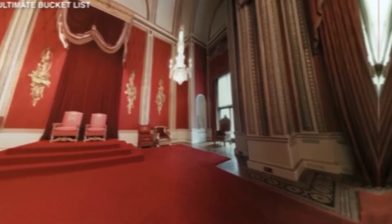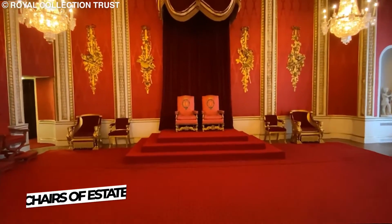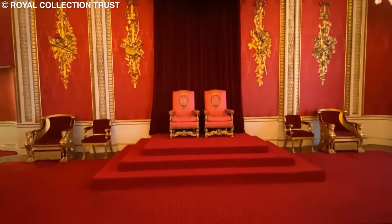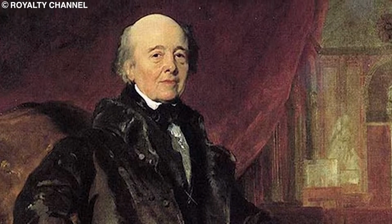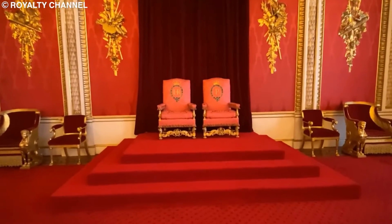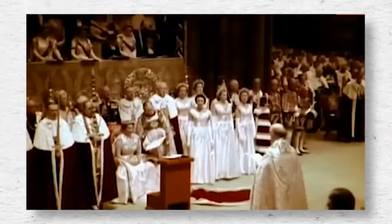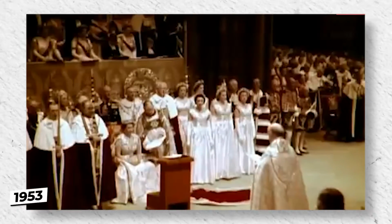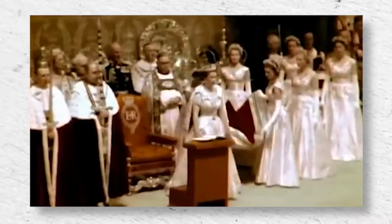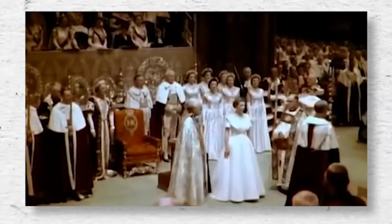The dramatic design of the canopy and arch over the 2 thrones, or what is popularly called the chairs of estate, was designed by the famous architect John Nash, who was also into theater set designs. The central focus of this room are the 2 chairs of the estate that sit side by side. These chairs were used for Queen Elizabeth II's coronation ceremony in 1953. The Queen used this particular chair with the EIIR embroidery until the end of her coronation ceremony.